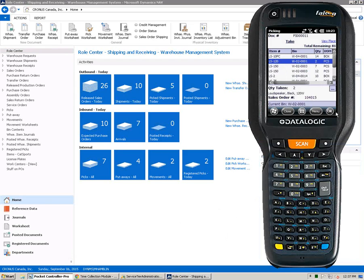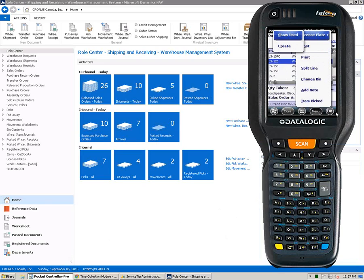Okay, so that's the basics. Now, the other things we can do here, I mentioned license plating. So if I want to actually build up packages as I'm picking, so that's the pick and pack, I can do that from here. I can create a package, I can fill it up, I can start a new package after that, and then when I ship it, I've got the weights, the quantities, the contents of each package that I'm shipping.